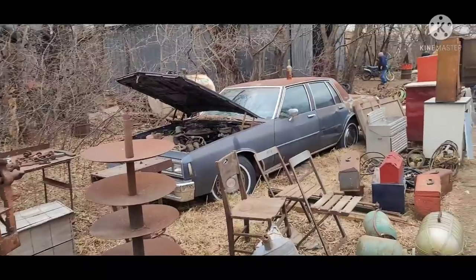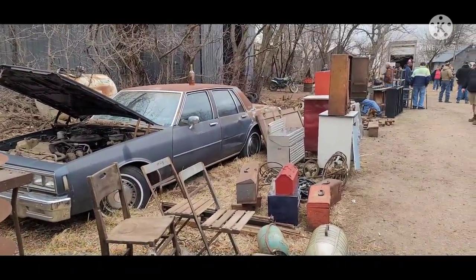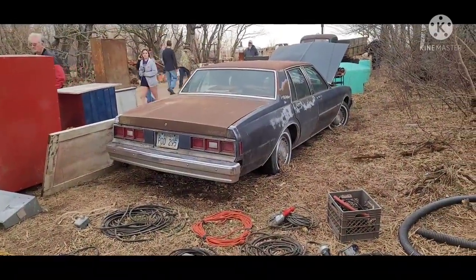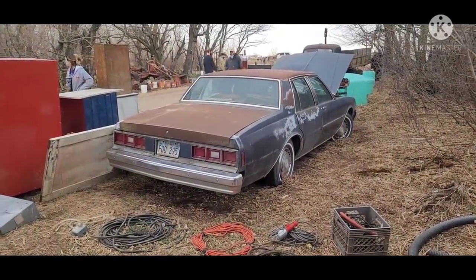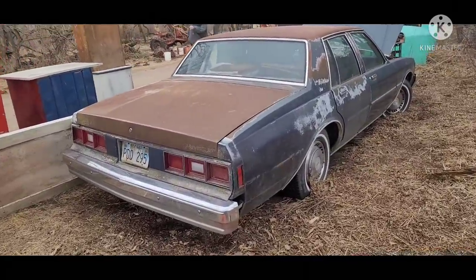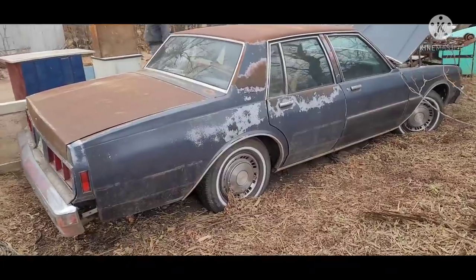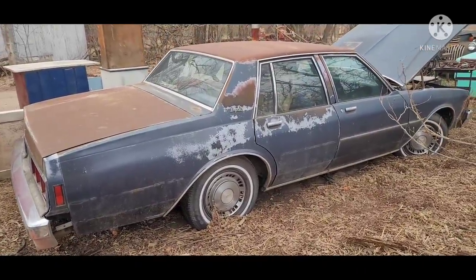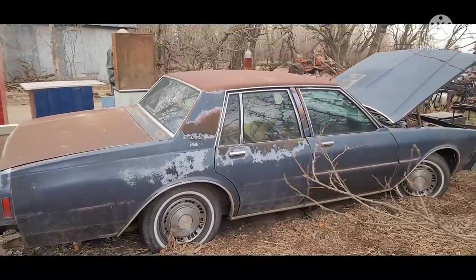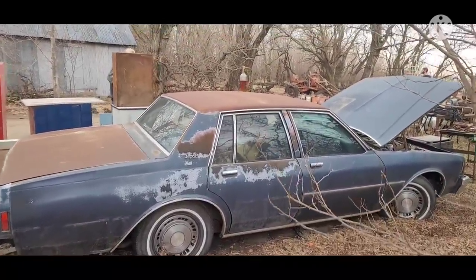Over here we've got, I think they said, an '84 Chevy Impala 4-door. This car he said was maybe willed from the guy's uncle, and nothing wrong with it. He just drove it to this spot and shut it off. It's a really solid rust-free car. Really straight too. I think just a wrinkle in that back driver's door.